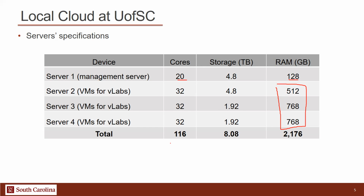Typically, one virtual lab environment could consume 1 or 2 cores. There are some for research purposes, and we have some that use many more cores. But in general, a few cores are enough for a virtual environment, for a virtual lab experience.